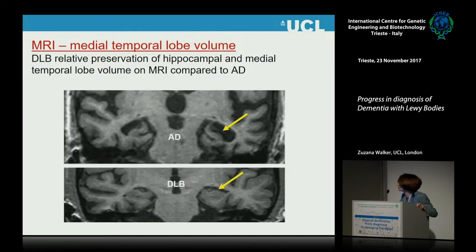Now, compared to patients with dementia with Lewy bodies, where in about 60% of cases, we have preservation of the medial temporal lobes. Now, it's only in about 60% because a lot of the cases have mixed pathology, and if they have mixed pathology, they will also have atrophy. But if there is no atrophy, that can be quite helpful.